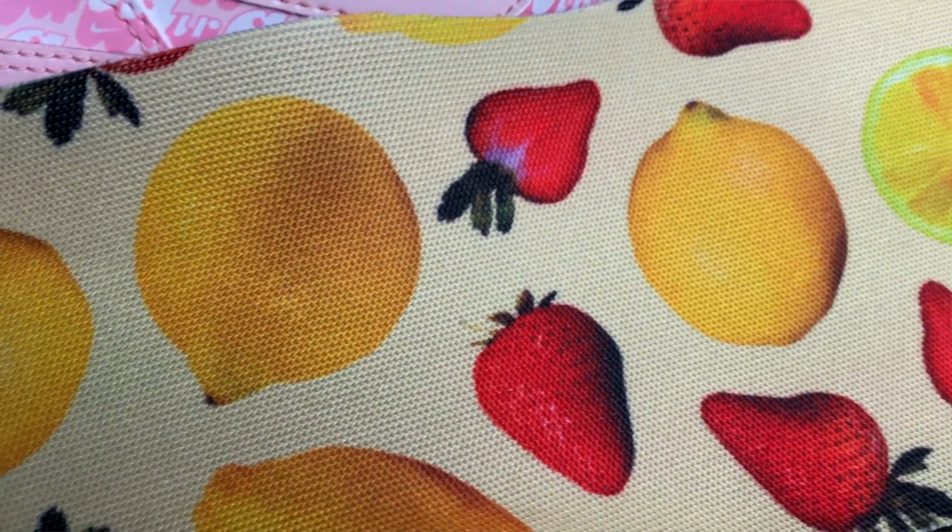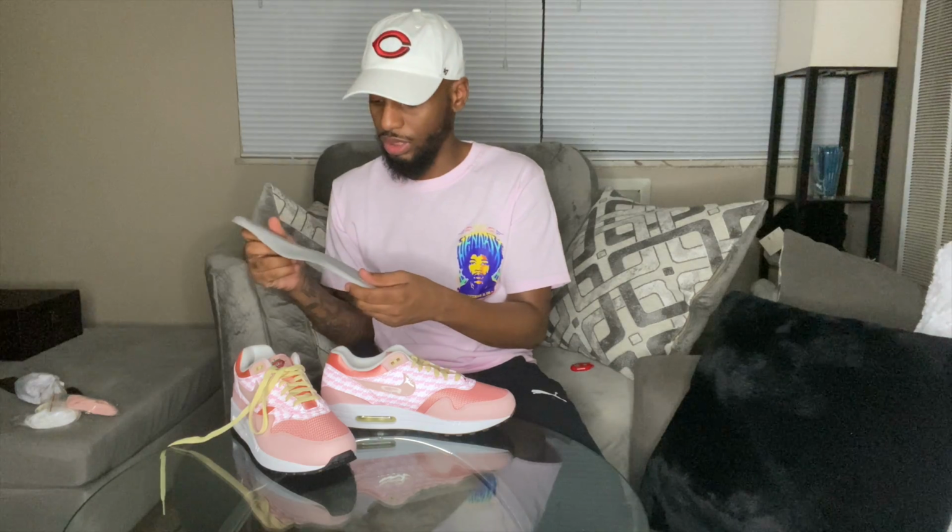What was on the inside is actually these fruits that you can make lemonade with, whether it be a lemon, lime, or the strawberry, anything. It's so cool to me, because this is definitely a dope feature, which shows that they really put time and thought and effort into making this shoe. And that's what we've been wanting out of Nike and everything. That's super dope. That's super dope of them to do.